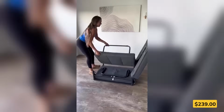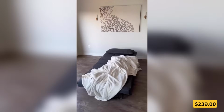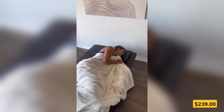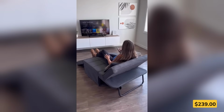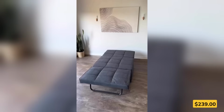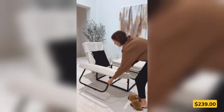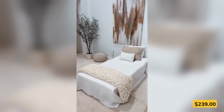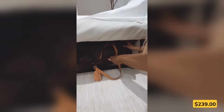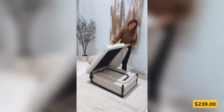One piece of furniture, 4 different uses. This folding Ottoman quickly transforms into a chair, lounger, sofa, or even a single bed. The adjustable backrest lets you pick the perfect angle for relaxing, reading, or napping. With a sturdy steel frame and soft linen finish, it's built for comfort and durability. Ideal for apartments, offices, or guest rooms, it's a modern space saver that adapts to your needs.